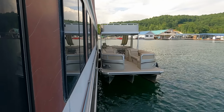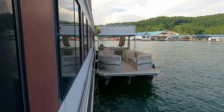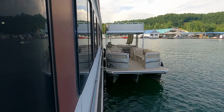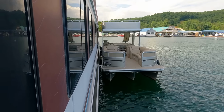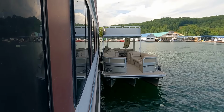I'm not going to show you a whole lot of that one because it really needs to be detailed, but this is something we'd be happy to show you and let you see if you are interested in the full package. Otherwise, that Avalon Tri-Toon is going to be going up for sale separately once the houseboat and dock here sells. But yeah, we've got a water slide on it.